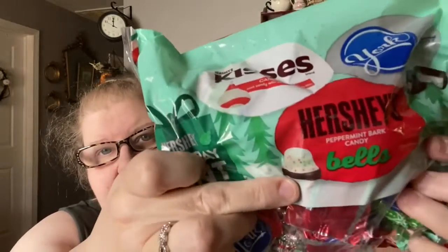And then I had to pick these. I was actually looking for Andes mint baking pieces, the ones Mom puts in the mint chocolate chip cookies. And they were out, but while I was there looking, they had this. And I was like, what? If you guys don't know, I'm a mint girl. They have Hershey's Kisses candy cane striped Kisses, which are delicious, York peppermint patties, and Hershey's peppermint bark candy bells. They are peppermint bark sitting on top of chocolate. I said, what now? You get 19.3 ounces.